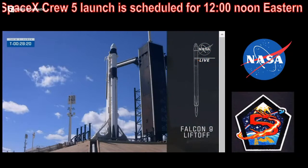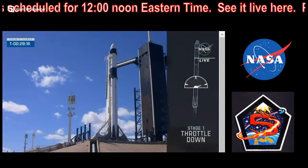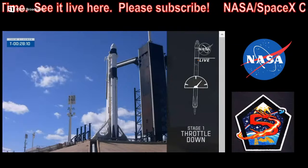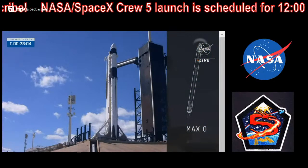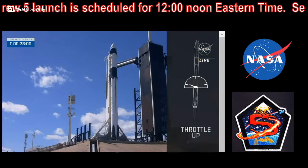About 50 seconds into flight, Falcon 9's engines will throttle down to help pass through the period of maximum dynamic pressure on the rocket, or what we typically refer to as max Q. At this point in time, the vehicle will be going supersonic. And once we're through the period of maximum dynamic pressure, we can throttle up our 9 Merlin engines again.